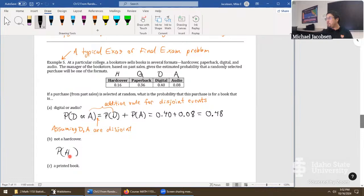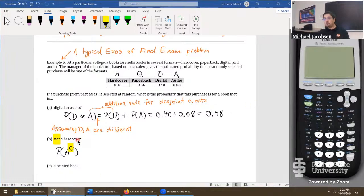It is, absolutely. When it said not a hardcover, we're taking a look at the probability of H complement, the probability that H does not occur. So I'll try to be very careful with the highlighting in yellow because sometimes these elements in the writing are easy to miss when you go to write the probability statement. And notice there's also two ways to do this, certainly. If you're asking what's the probability of not a hardcover, some people might go this way. Well, here's hardcover. They're referring to all the other stuff. So just take 0.36 plus 0.40 plus 0.08. And that's the right probability. It certainly works. You wouldn't lose any credit if you did it that way.